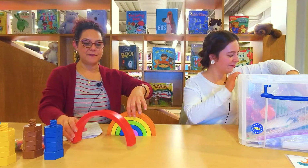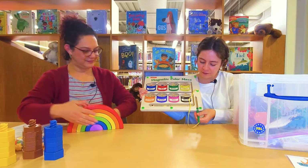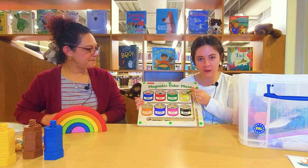All right, and we have a magnetic color maze here. So you use the little stylus right here to take each of the little colored beads and put them in the correct paint box. Este rompecabezas es magnético.